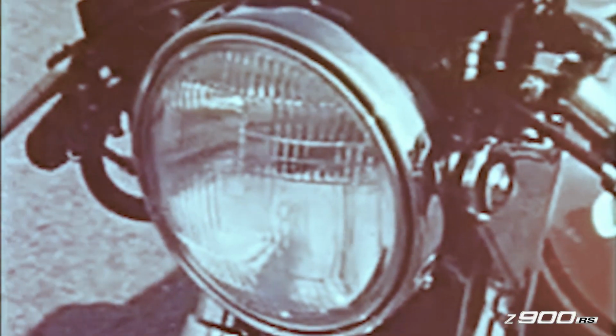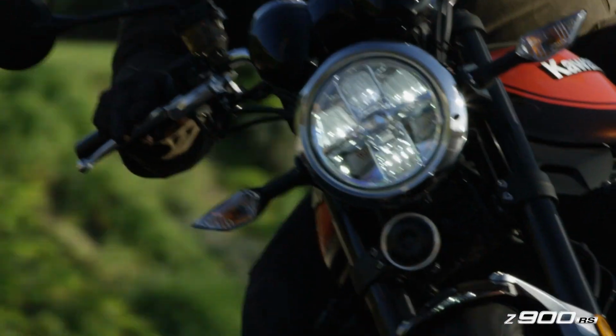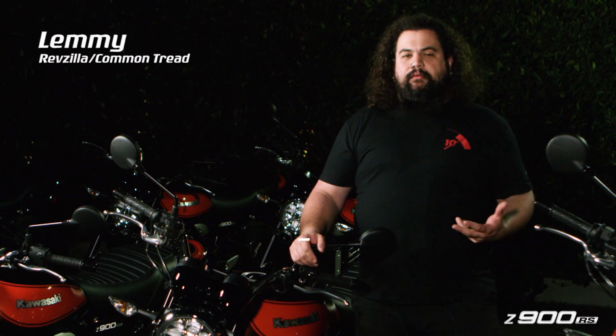So on this bike, the headlamp, obviously an LED. I think that's one of those tip-offs where you know this is not an old bike. I mean, you're not going to see too many LED headlights on older bikes. Not many people retrofit them.